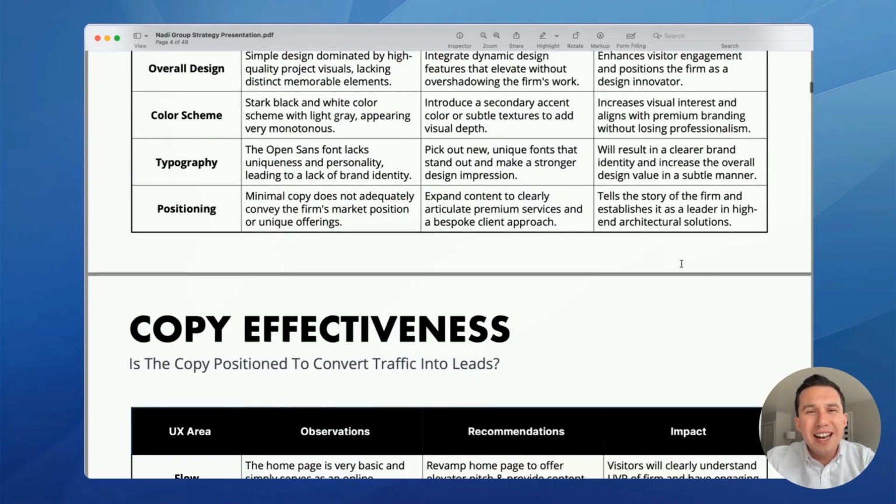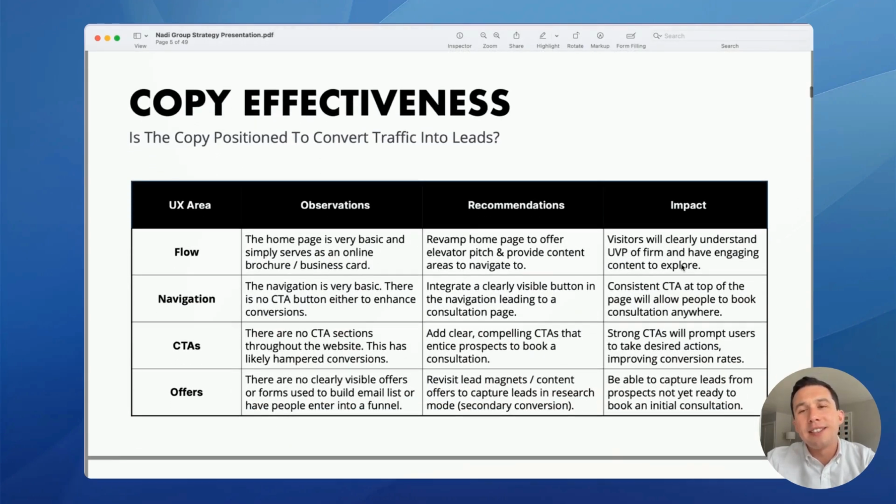Scrolling on down here, we then go to the copy effectiveness. Now, this is something that to me, many web designers, many agencies even will just completely overlook. But to me, quite honestly, that is just a huge oversight because copy is going to be the number one factor that determines whether or not your website is going to be able to consistently generate leads, in this case, project opportunities for this architecture client. And that's because ultimately, in my view, and if you disagree, feel free to comment and let me know and we can certainly talk it out.